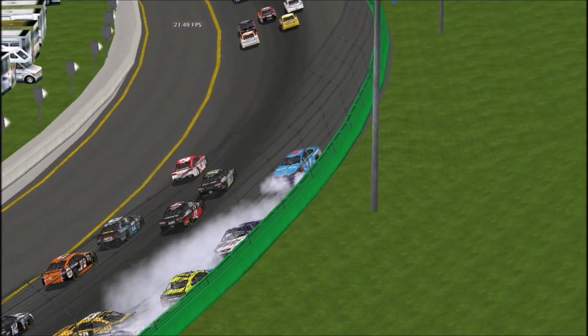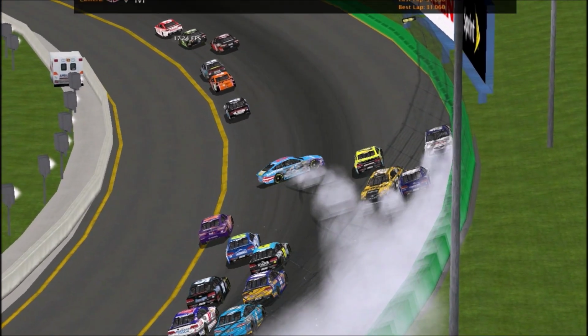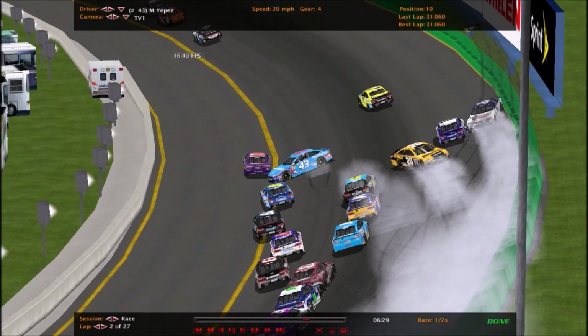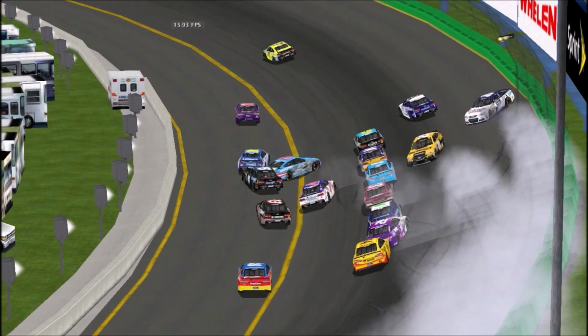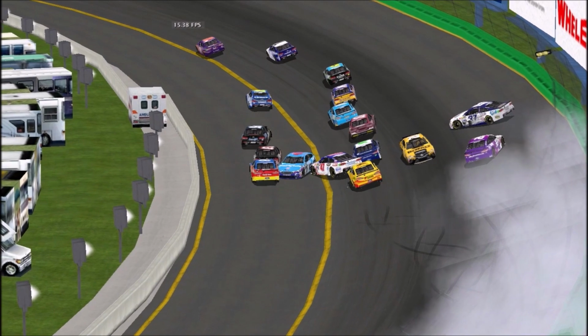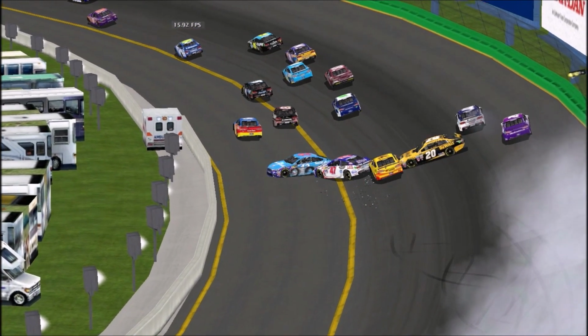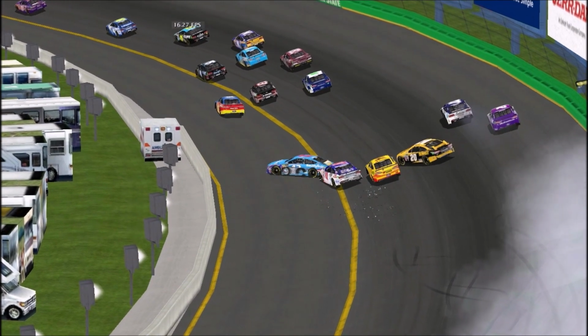And then what the heck happened to the 37? He went up in the air right there. The 37 did. James Bowles makes heavy contact with the 43. The 6, Fitzwater, damage for his 34 machine. His season has just been really bad.